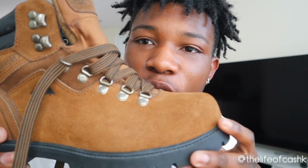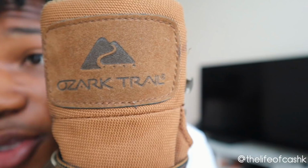If you look closely, it features like a nubuck right there, and then you also have like your hiking boot aglets, is that even what it's called? I don't know what it's called. The brand is called Ozark Trail, I believe. Yeah, it's called Ozark Trail.